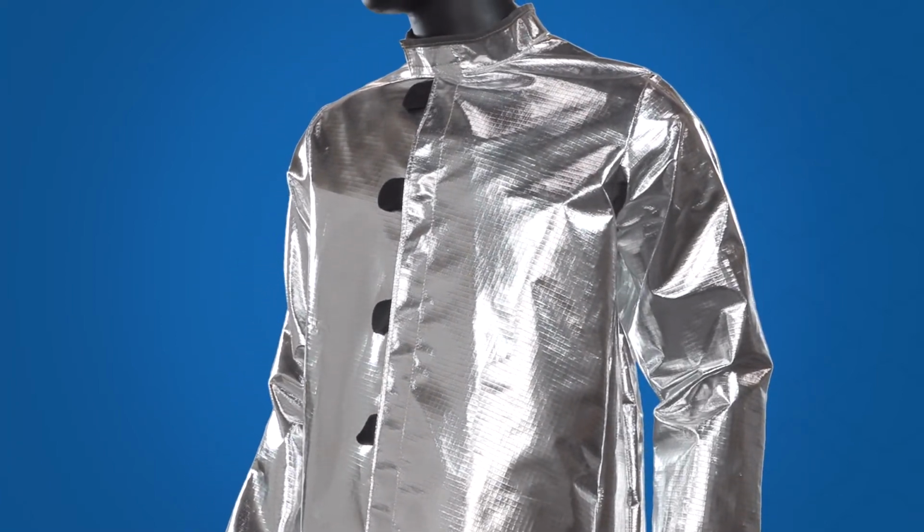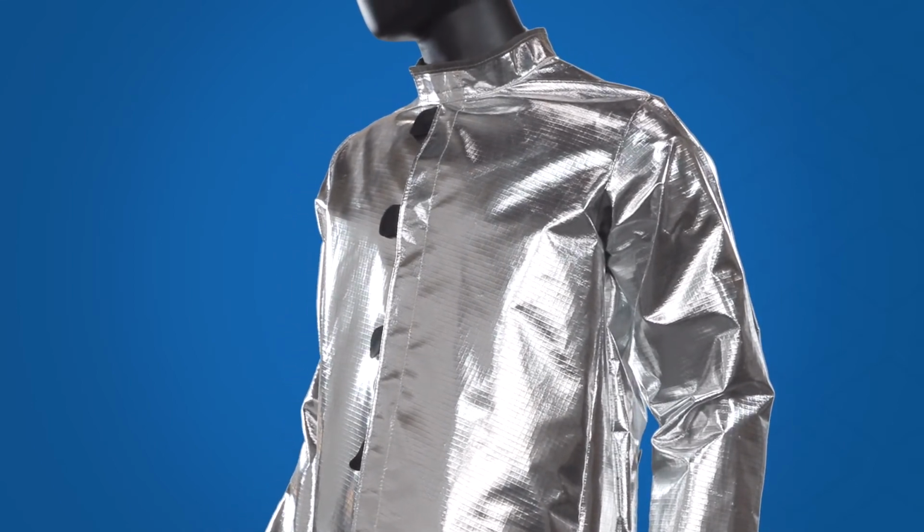Try out the next generation in thermal, molten metal, and radiant heat protection for yourself.